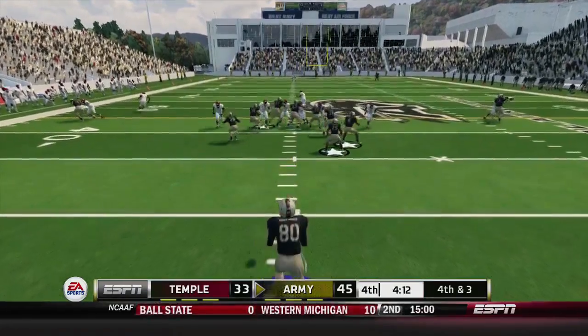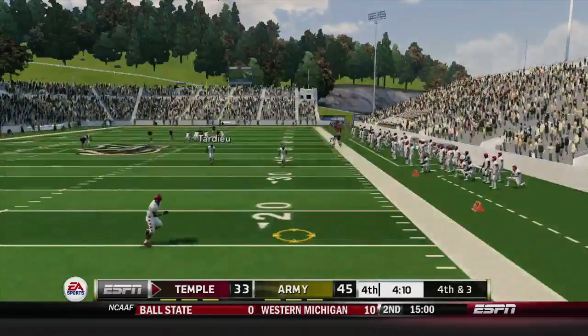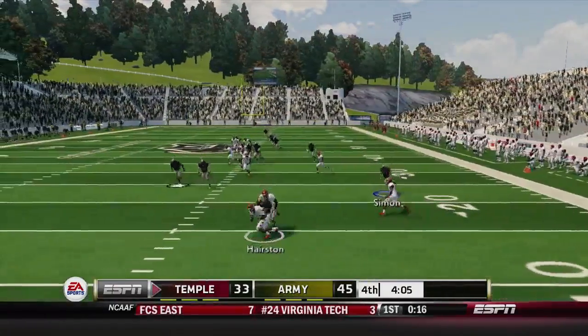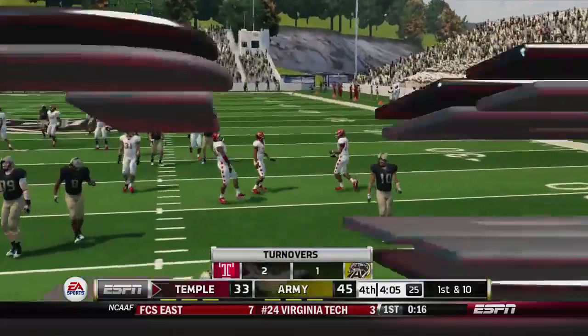Hairston is back awaiting the punt. And he can't hang on to the ball. They bring him down, and they bring him down hard on that one.